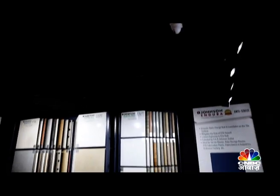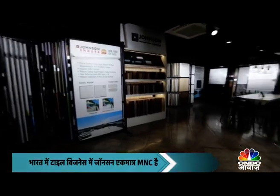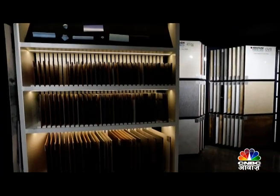See, competition is always welcome. And just to correct, there are not many MNCs in this industry, in tiles. Tiles has always been very much like a local business across the world. So Johnson, I think, is the only exception where across the history, Johnson in fact started in the UK in 1901, more than 100 years ago. And I think as early as in the 1950s, Johnson was already present in South Africa, Australia, USA, Malaysia, India, among many other countries.